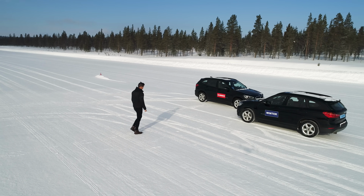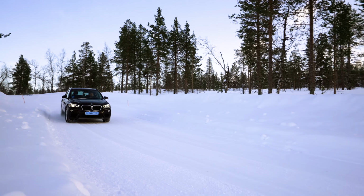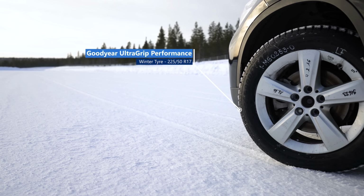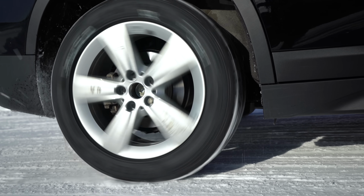Each vehicle will be put through 4 simple tests: acceleration and braking, obstacle avoidance, a snowy hill start and snow handling. The two-wheel drive winter vehicle is fitted with the Goodyear Ultragrip Performance Gen-1 and the four-wheel drive summer vehicle on the excellent Goodyear Eagle F1 Asymmetric 3. Both these tyres are class-leading tyres in their respective categories.